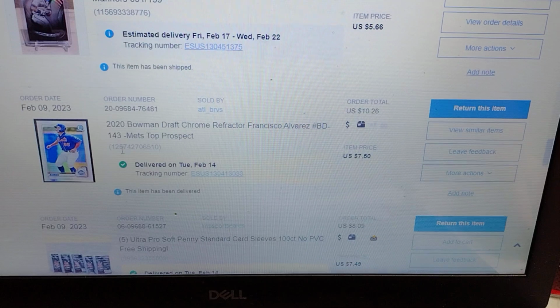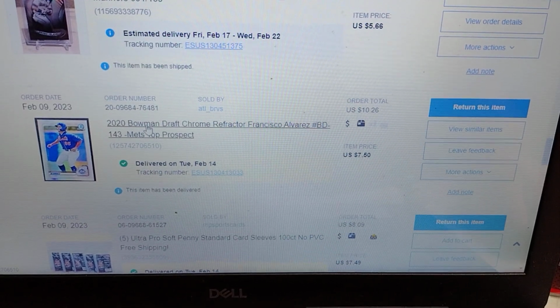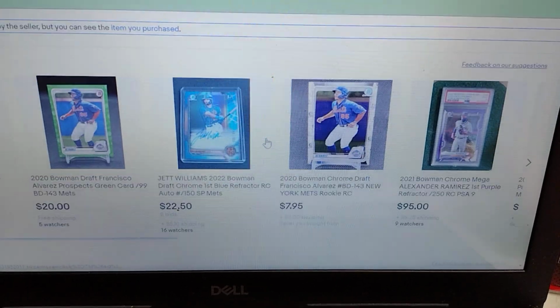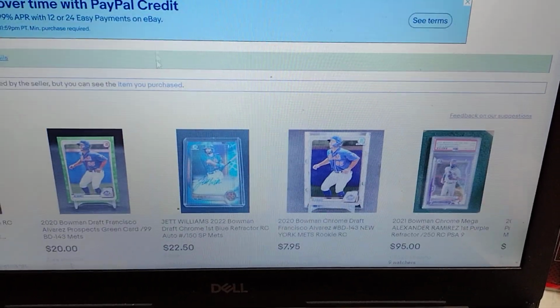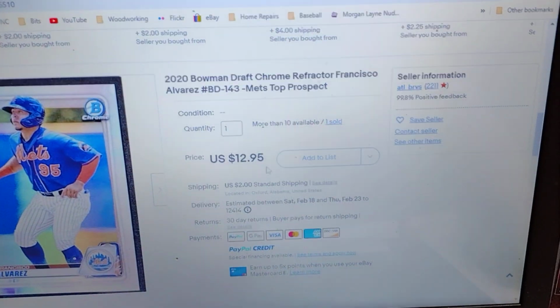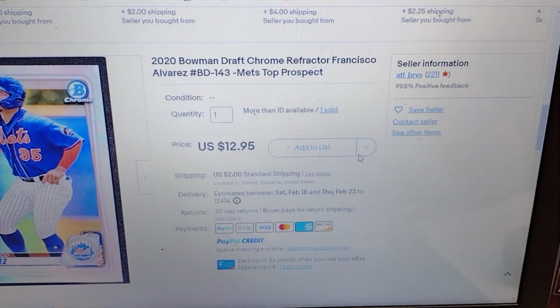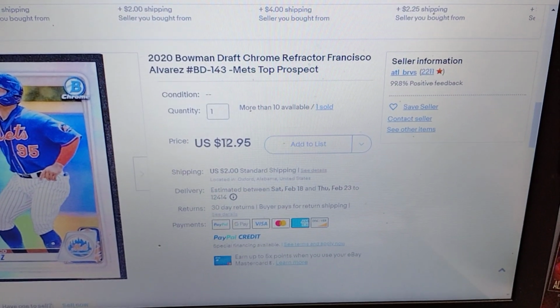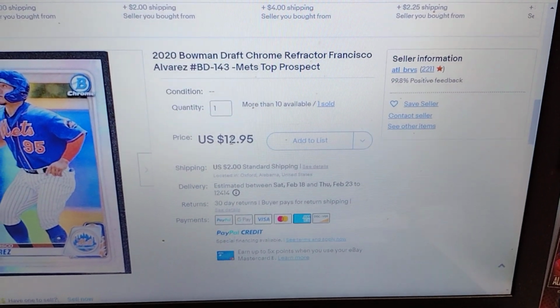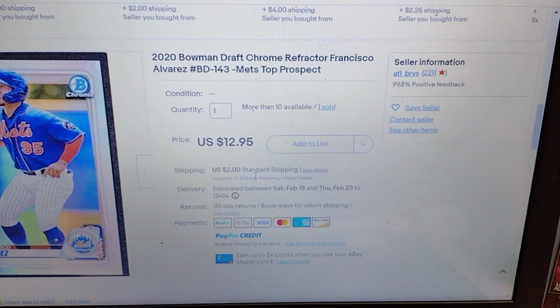And let's take a look here at the actual auction now. All right. They got more available. Looks like their auction for these now is $12.95, so it's going up just a little bit. $2 shipping.